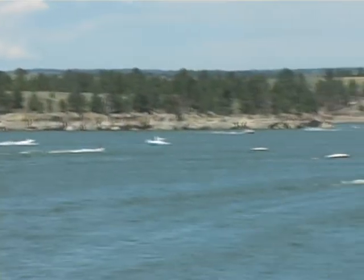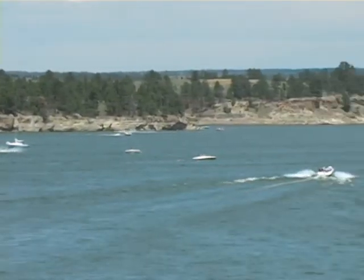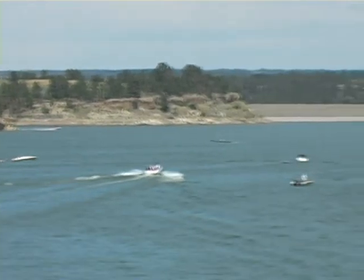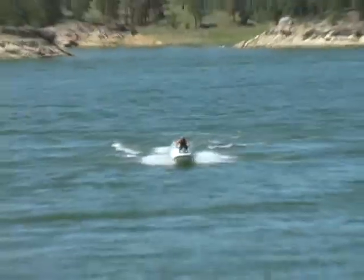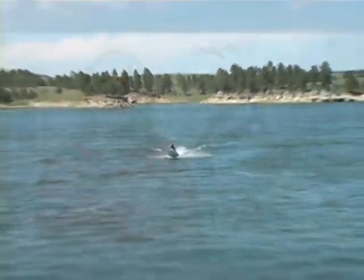Then clean off all the mud, debris, and plants. There's quite a few aquatic invasive plants that we don't want in Wyoming either. And then lastly, dry your boat. And the drying really will kill any aquatic invasive species or mussels that might still be on your boat. And we're asking people to dry for at least 5 days in the summer.